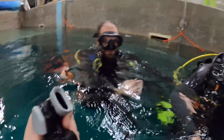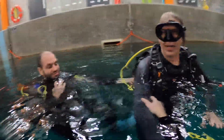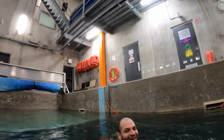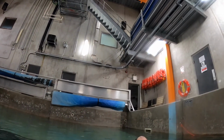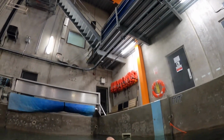My mask is fogging. I can't see well. Okay. I figured we'd get it. Nice. My vision was impaired. Here, come to the shallow end. Okay. Out of air ascent, perfect. Only thing, you didn't orally inflate. It's okay.